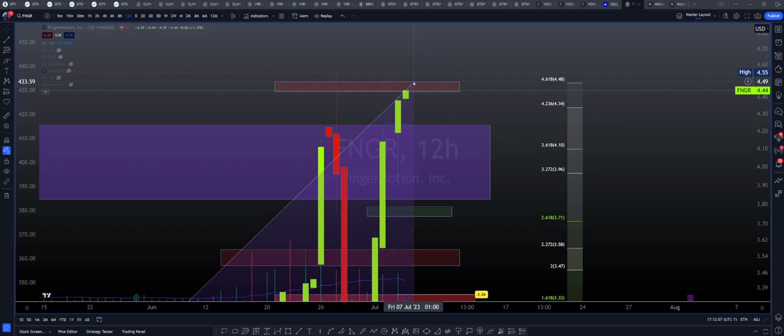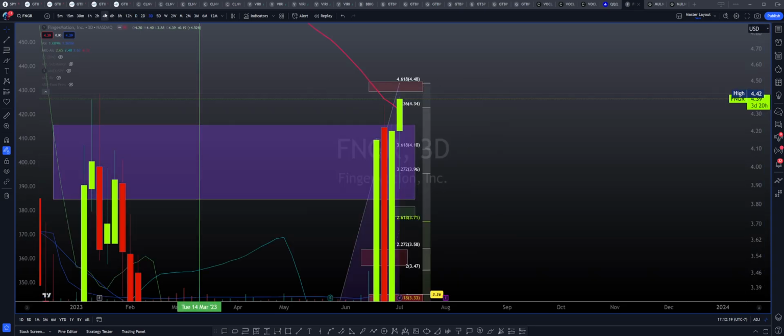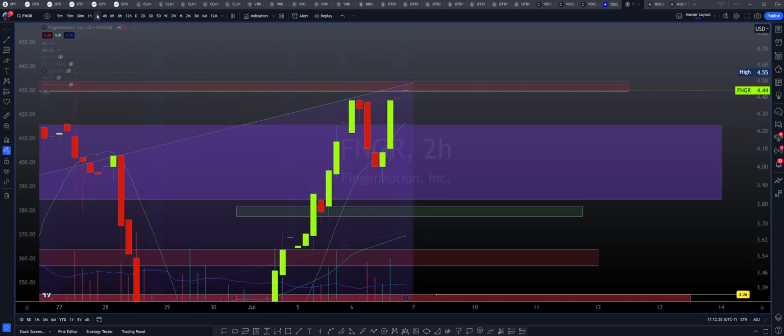We're going to touch that area of supply. We would come back and validate the most relevant support zone. So in this case, let's see if we can find it. Actually, it may be the shorter time frames, as the moving averages are faster now.